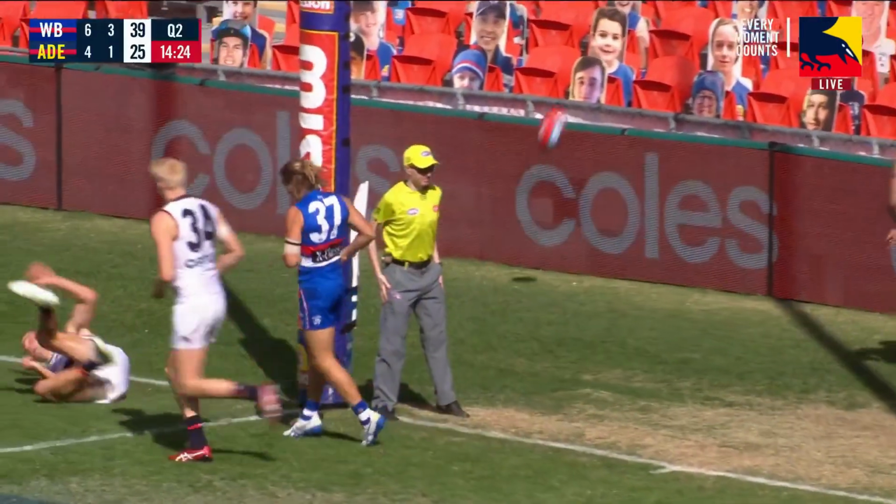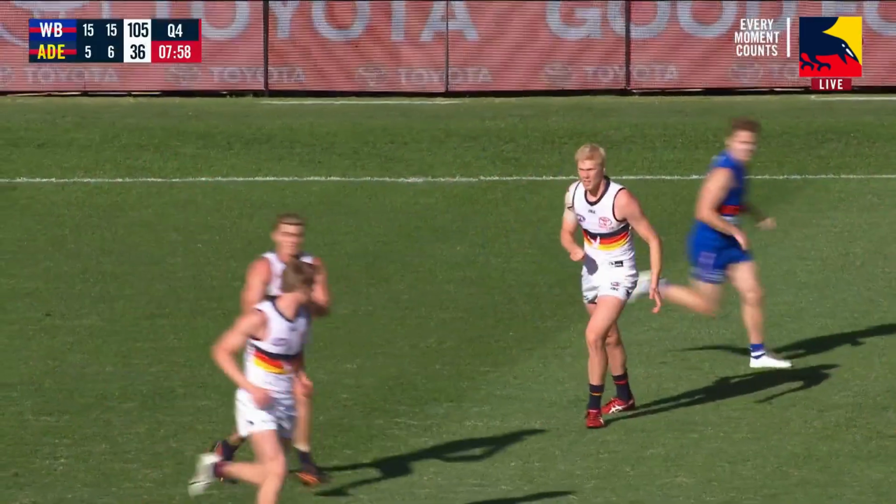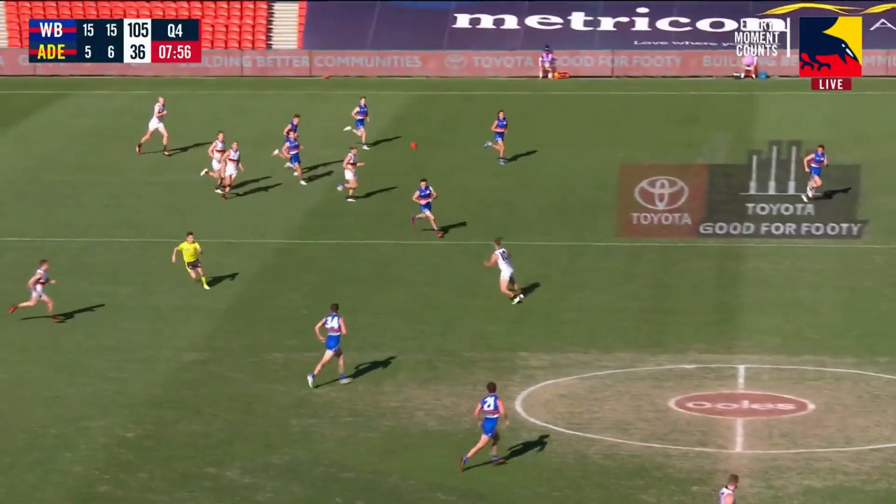Let it go, and he does. He does the limbo in the end to let Brody Smith get on the ball. Hit him high. High and late. Yep. They'll have a look.